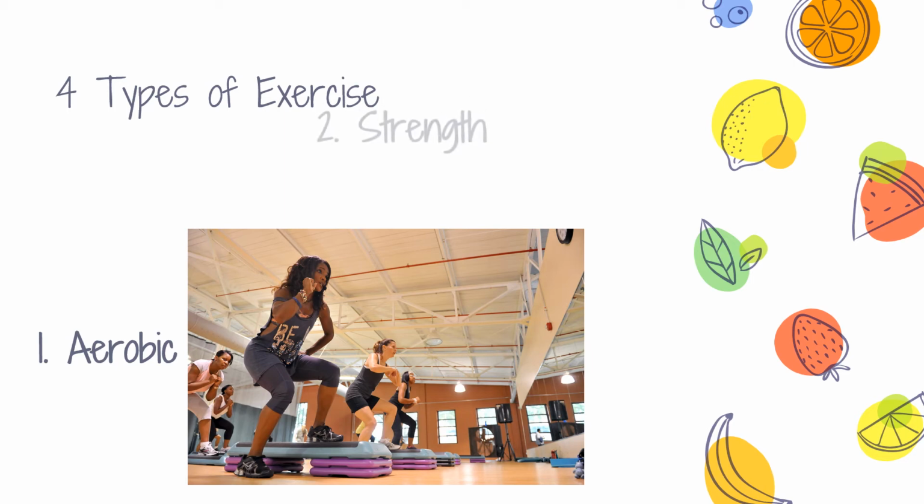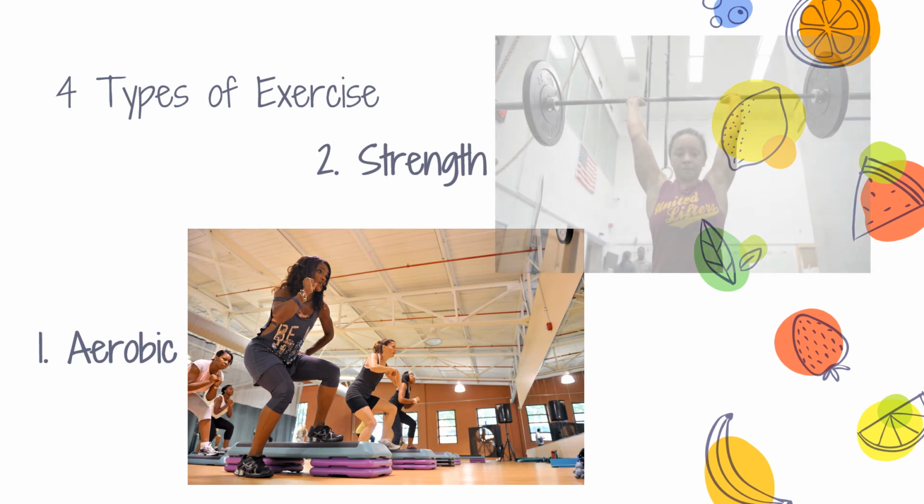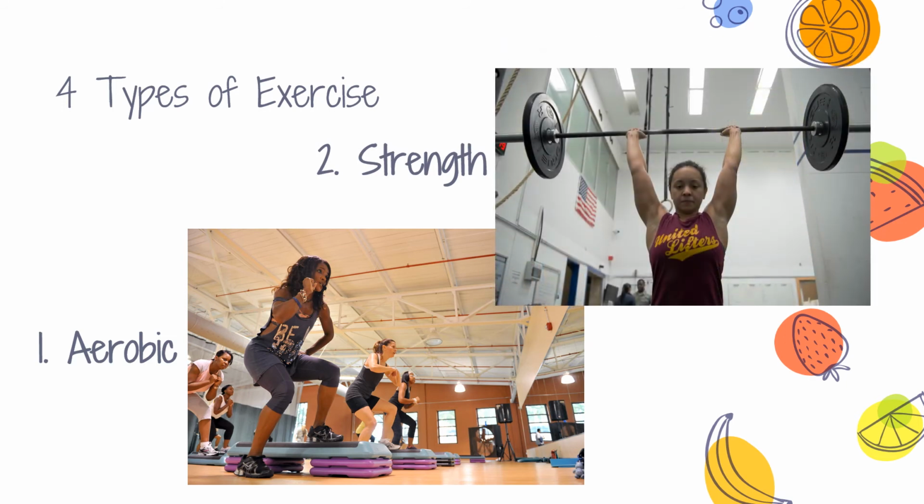Strength and resistance activities are training our muscles and making our bones stronger. Activities where we are working against any form of resistance, like weights, water, or an exercise band, are building strength. This includes things like squatting, push-ups, carrying groceries, and carrying a child on your back.